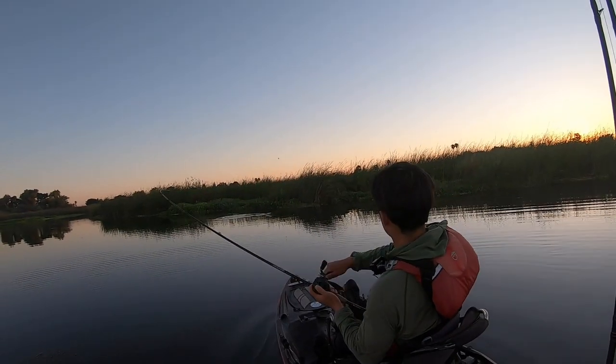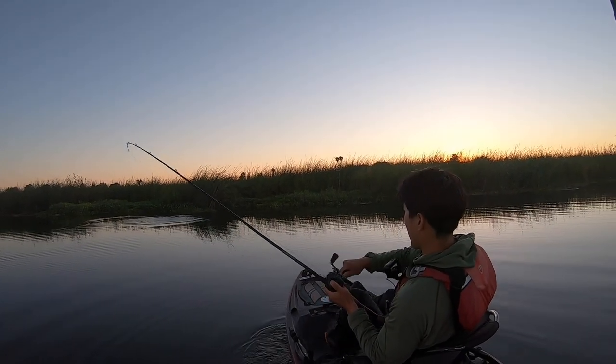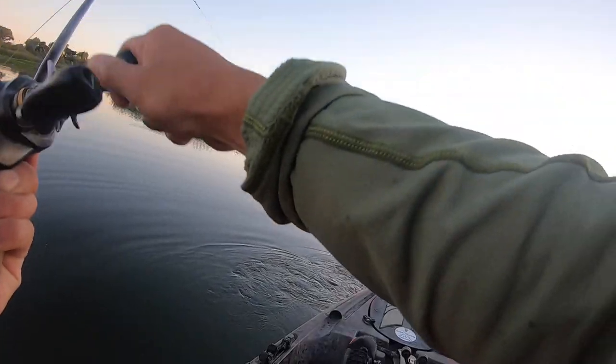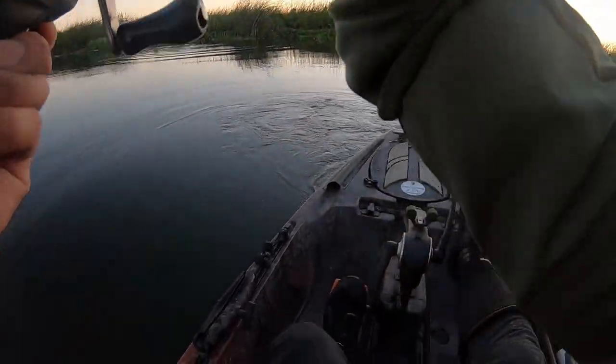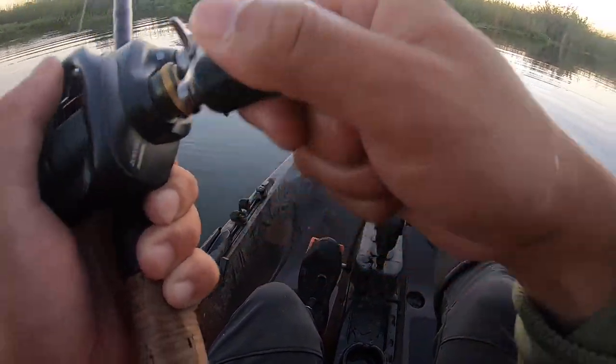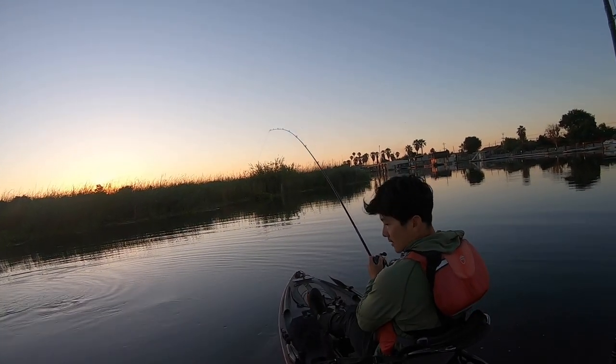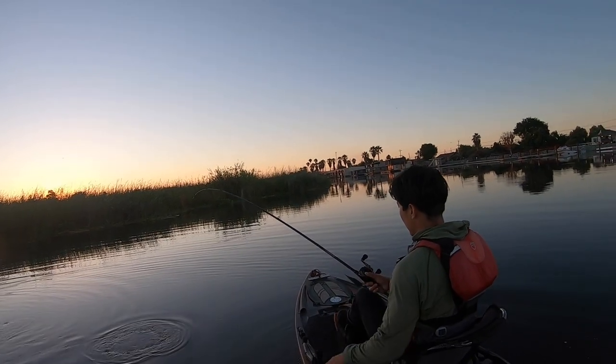Another one. Dude, wow. Okay, this has never happened to me before. I've never just pulled up on a spot on the Delta like this and had 3 fish in a row. I promise you I haven't. Not on a topwater. Feels like these are all like clones, I think.